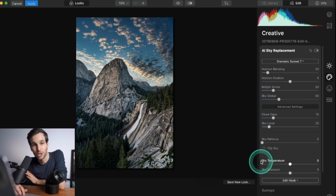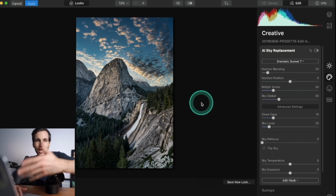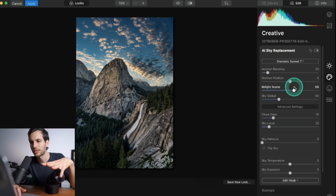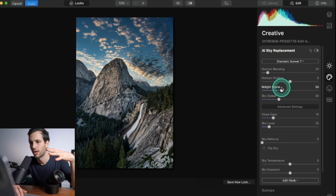Now you have a bunch of sliders where you can actually blend it in a better way in the image. You could even defocus the sky if you wanted to, but my image is focused on infinity, so we're good. Relight the scene is gonna help match the sky with the rest of the image. You see, if you go all the way, it's kind of trying to do everything together, or if you go the other way, it's actually gonna look more like a collage. So I kind of try to find a good balance here.